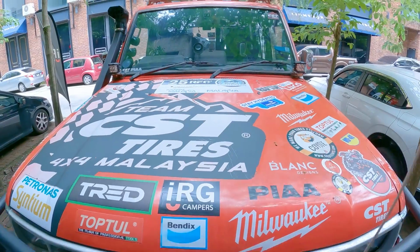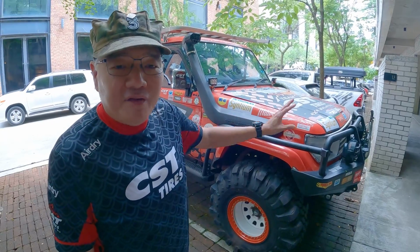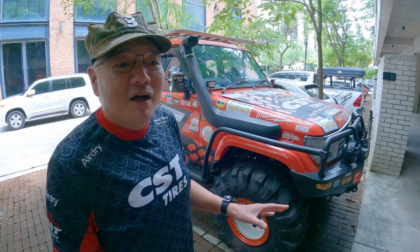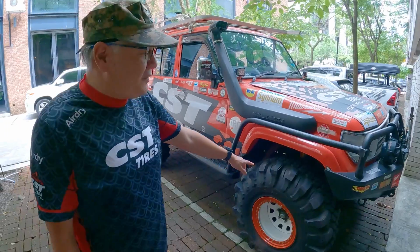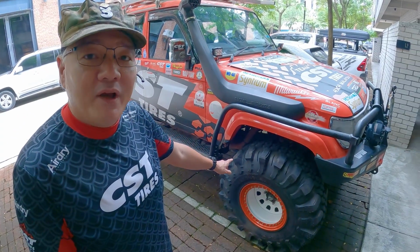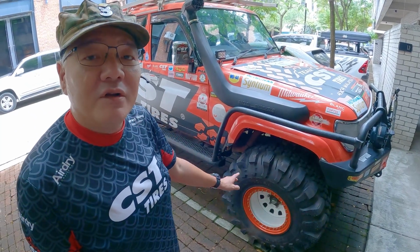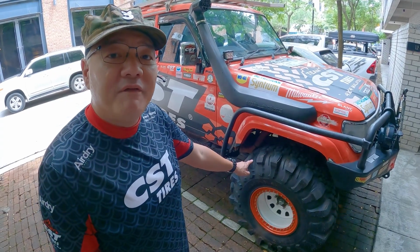The engine is Toyota 1JZ. A little bit upgraded, but keeping it as stock as we can, since we are going into very extreme conditions. We need reliability, you see, in order to support the race vehicle. So the tires I'm using, it's designed by me with the collaboration of CST Tyres from Xiamen. This is the Dragon Claw CL21M, okay, and this is size 37, 12.5, 16.